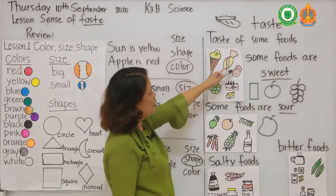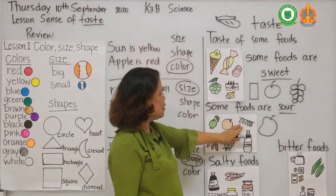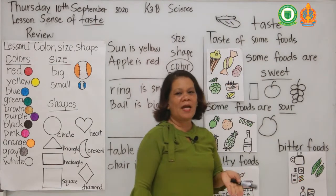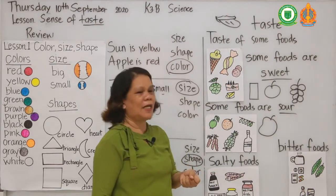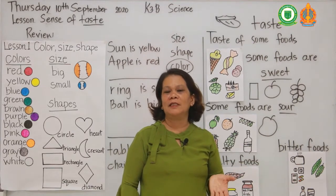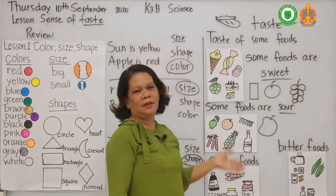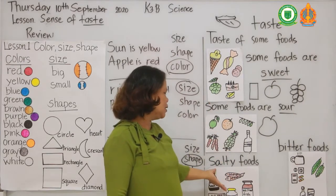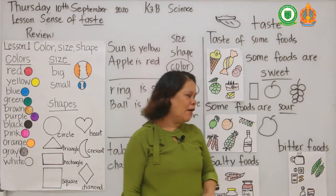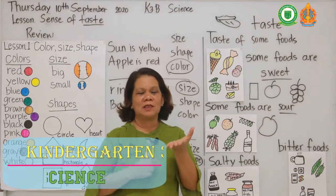Again, these are the sweet foods: sweet, sour, salty, bitter. These are the main tastes, okay. These are the main tastes of foods that we are eating every day, okay. So if you like to eat sour, you're good. Sweet, salty, bitter foods, okay. But I require you not to just eat salty, sweet food.